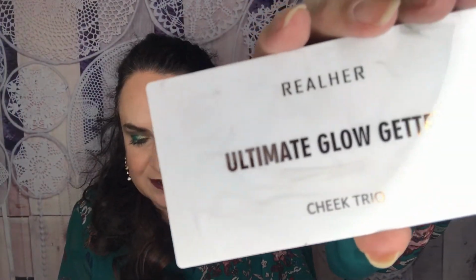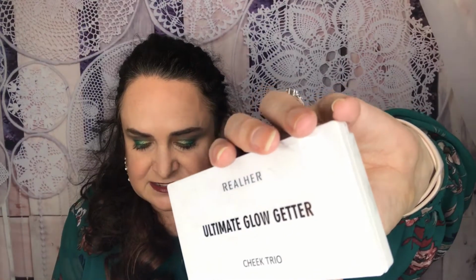From Realher, it's their new product. It's the Ultimate Glow Getter Cheek Trio. This does retail for $28. It is a limited edition. And it says that the Cheek Trio has all your angles covered.